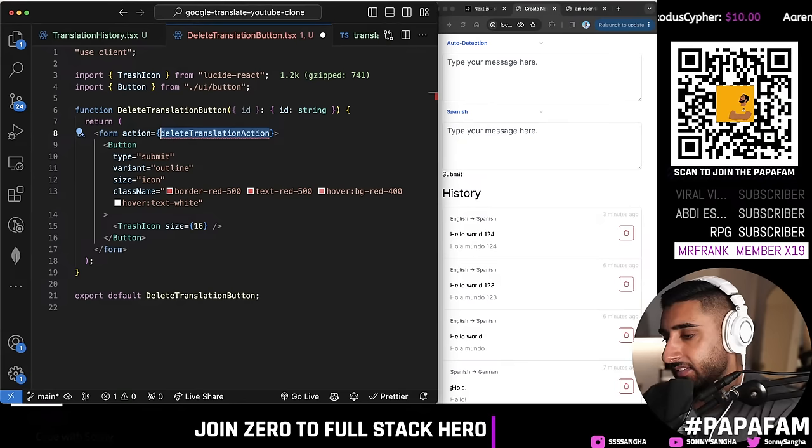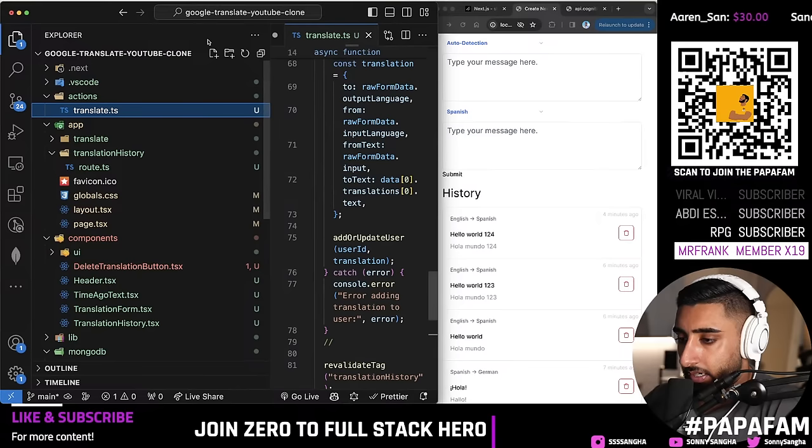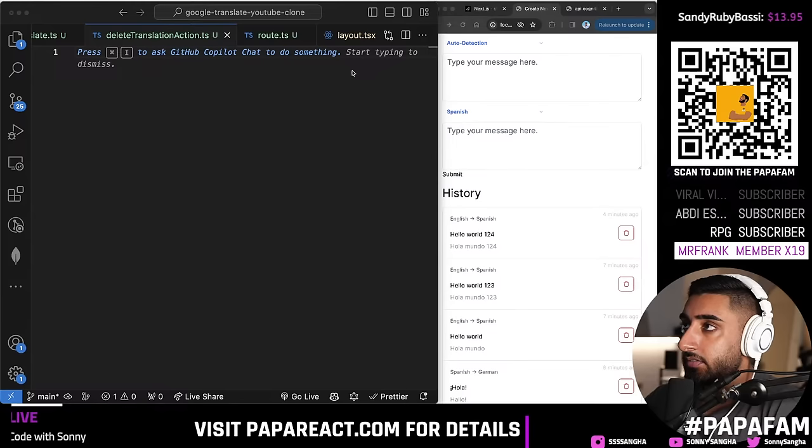So in this case now, I'm going to create a delete translation action. So let's go to our actions. I'm going to create a new file inside of here, delete translation action. And inside of this, I'm going to go ahead and create a function, delete translation, like so. This needs to have use server at the top because it is a server action, okay?